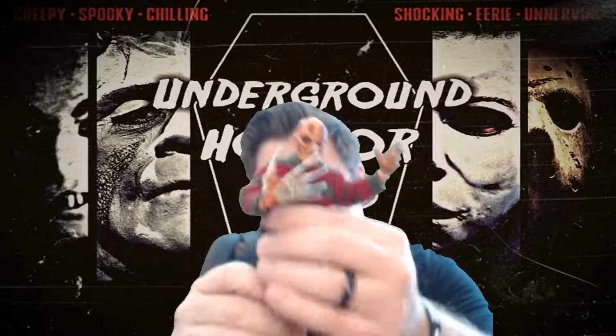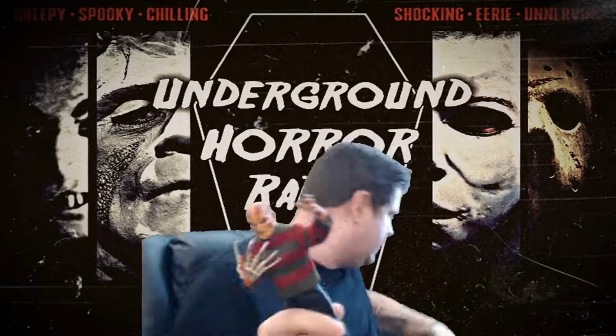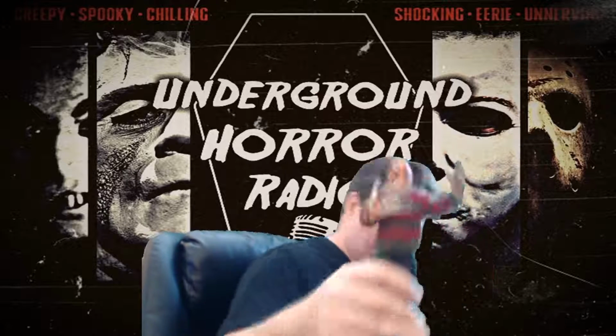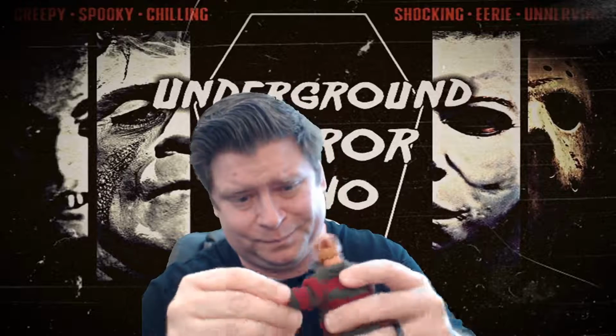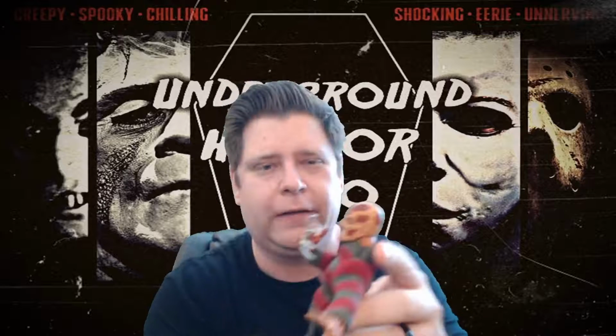This is the cloth clothing ones. Much like the Jaws ones will be soon, much like Candyman I unboxed a while ago. Kind of like the Mezco Freddy. But this is cool. He looks cool. He's New Nightmare, which I love.